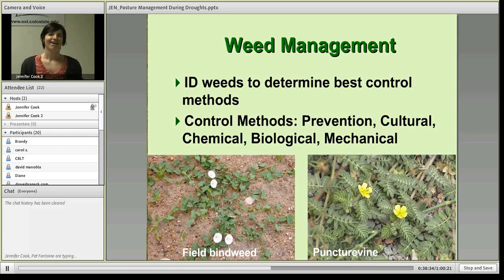So let's talk about weed management for a minute. Identifying weeds is really important. As you're scouting your pastures and you're finding these weeds coming in, identifying them is the most important thing, because then you can determine what the best control methods are. There's lots of different tools in the toolbox, so to speak.